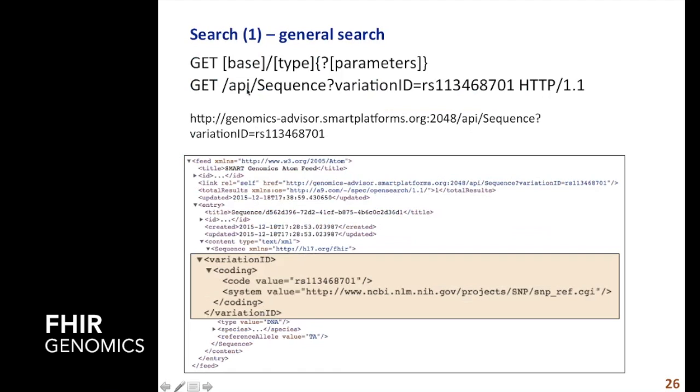And beyond that, I think one of the most powerful things about FHIR in general is that within FHIR Genomics we added search parameters that are especially relevant and optimized for genomics, because you may want to do searches. For example, I want to get all the sequences that have a particular variant ID. This search will do that for you. As you can see in this search, the code value in this example does have that result come through. But that's a very simple search.